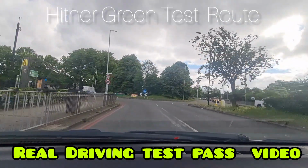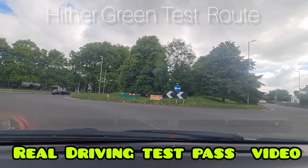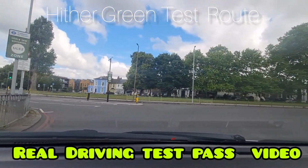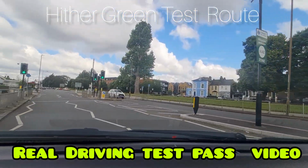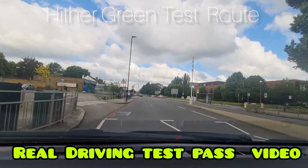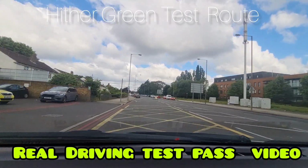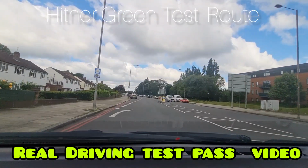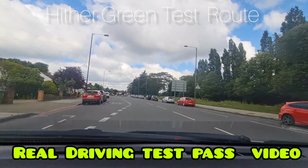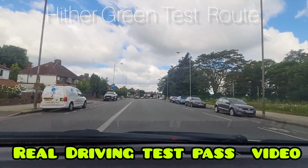For this roundabout, people make a mistake, because after this roundabout there is the 30 mile sign. So now he's going to the first exit left. He's taking the first exit left. And this road is 30 mile speed. Some people think this one is also 20 mile speed, and that's why they get a serious fault. If someone drives at 20 mile speed, they get a serious fault because the road is clear, so you need the accurate speed.